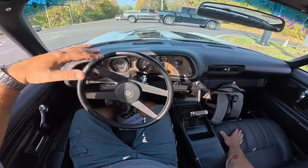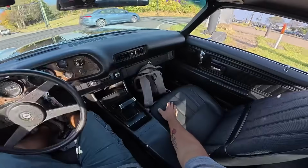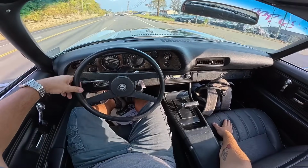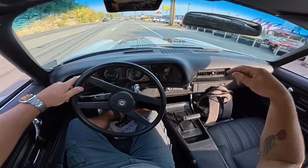Picking out the flaws, chips, scratches, all that stuff is going up next. If it's there, you'll know about it. This one does have a couple little chips that you might want to know. Picking out the flaws, coming up right now.